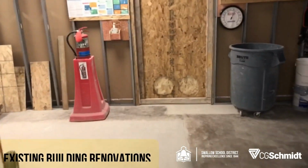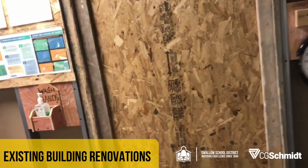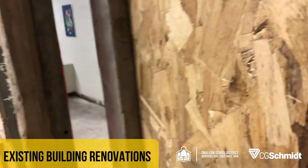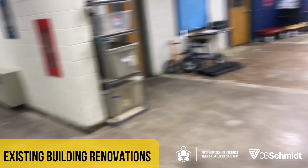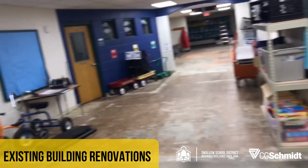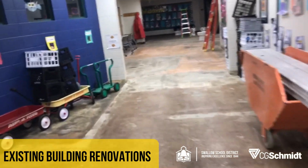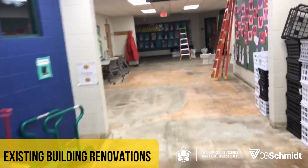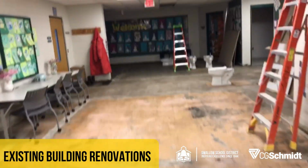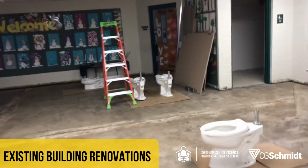So beyond the replacement wing, we've been fortunate enough to take some areas within the remodeled portion of the project ahead of schedule, or kind of push them earlier in our schedule. So some of these areas include toilet rooms. So we'll go over a couple of the toilet room spaces that we've been able to get a start on.